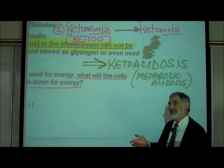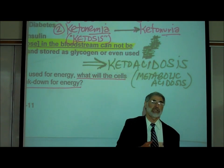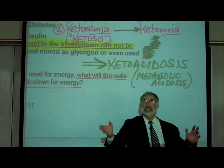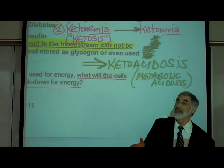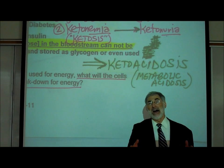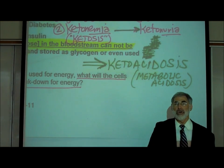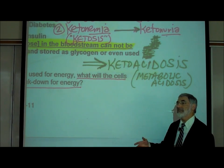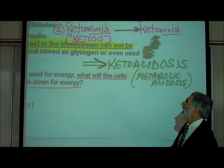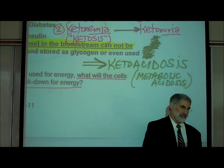And of course, we have learned that anytime the body starts to develop acidosis for any reason, the proteins start to unravel or denature. The individual may even lose consciousness as the proteins in the brain cells start to unravel, go into a coma, and even die. So literally, in people who have diabetes to the point where they develop ketoacidosis, it becomes life-threatening.